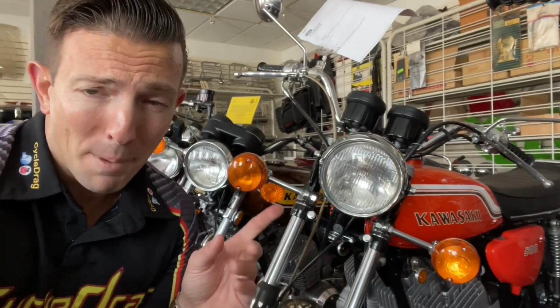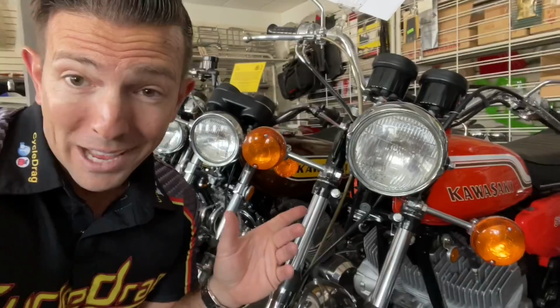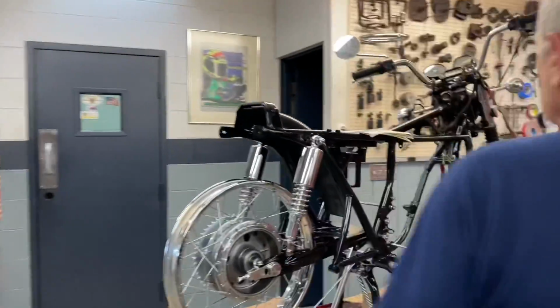There's no telling what we're gonna find here, okay? At Ken Cycle Repair, I know there's more than 100 motorcycles. We have uncovered a true gem. Hundreds of finely restored vintage motorcycles. Oh yeah, 2 strokes. G2, total restoration.